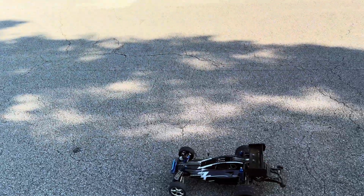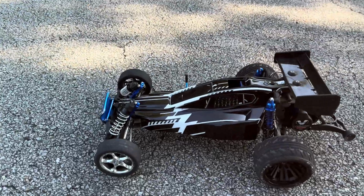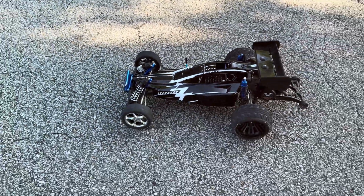Yes. Flames add 5 horsepower. I don't see any flames, but I do see some. And so that should add at least 4. Those are lightning. Yeah, lightning.